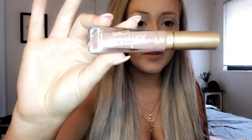I always wear this shade. It is by Too Faced, the Melted Matte Lipstick. It is in the shade Cool Girl. This is like my everyday lip shade. It's a good pinky taupe nude color. I love it. I'm just gonna show you guys how I apply it.